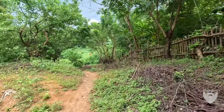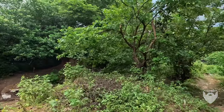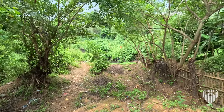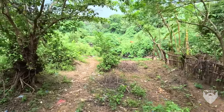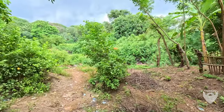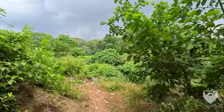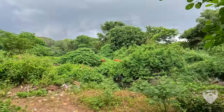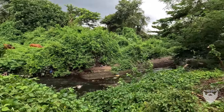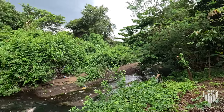Here, I'm just going to go a little bit more north and show you what's here. Look, he's going. He's got somewhere to be. Oh, there's the river. This is cool. The places we go on our little adventures. This is a very lazy river coming through here.